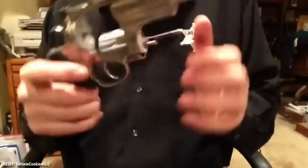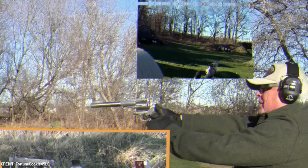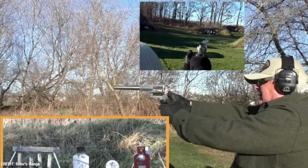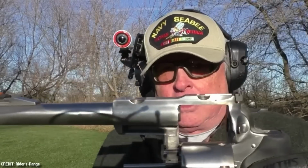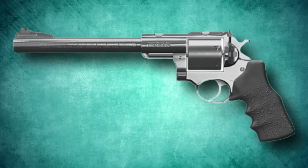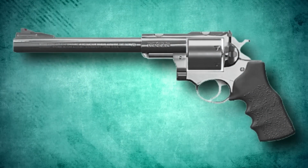This gun is the epitome of a robust Magnum revolver that can be used for both hunting and defense against dangerous big game. So if you love camping out in the woods and are quite worried about large bears coming at you, the Ruger Super Red Hawk is certainly a great option to consider carrying with you.